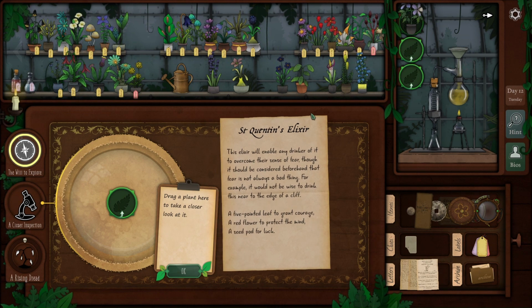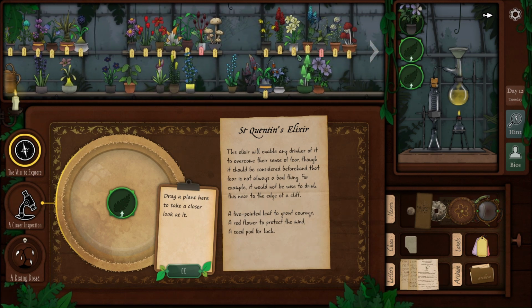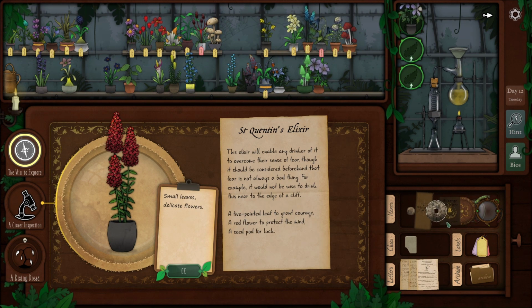A red flower to protect the mind. There was one that I gave to Faye Swift at the beginning, isn't it? Meek Dew? I feel like this one protects mental faculties.